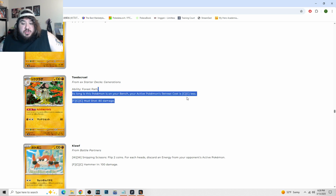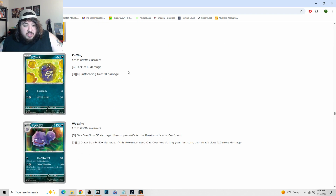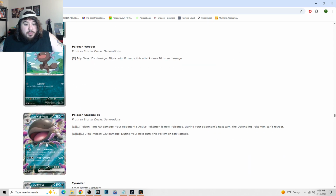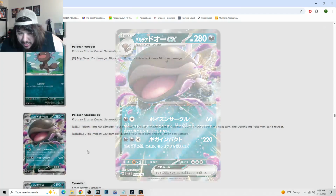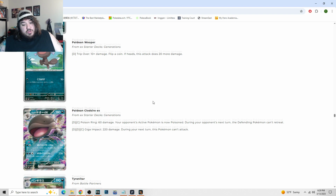Your opponent's active Pokemon's retreat cost is 2 less. That's pretty neat. It makes it kind of like the stall decks. There's a Coughing. There's a Wheezing. Okay. Paldean Wooper and Paldean Clodsire. 60 damage. Opponent's active Pokemon is now poisoned. The Defending Pokemon can't retreat. Okay, can't attack.